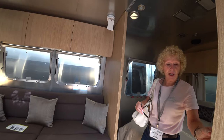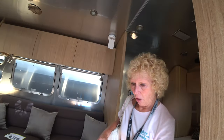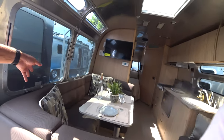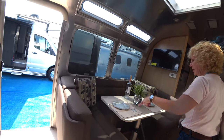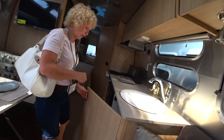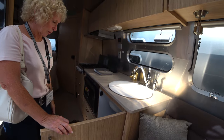To have your privacy, they have a pocket door. Storage for your shoes under there. That's always a nice touch. U-shaped dinette. They need a new design for their pillows, because it's the same as we have. You think every year they design them different.